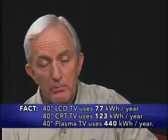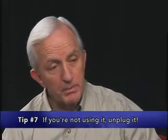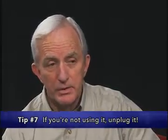Okay. What about large screen TVs that are so popular now? Is there any difference in the different types of TVs and the energy they use? There's considerable difference. Let's compare a 40-inch flat screen TV, or CRT. An LCD uses about 77 kilowatt hours a year. A CRT, a cathode ray tube, uses about 123 kilowatt hours. A plasma uses 444 kilowatt hours a year. So the plasma does use considerably more energy to run. And with all these electronics that we're getting now, you have to really think about keeping them on. Do you leave your phone charger plugged in all the time, even when you're not charging your phone? DVD players, unplug them and turn them off, and it could be a considerable savings.